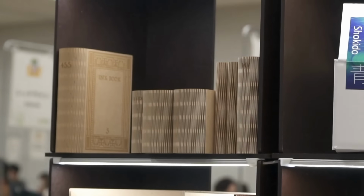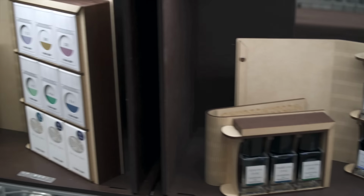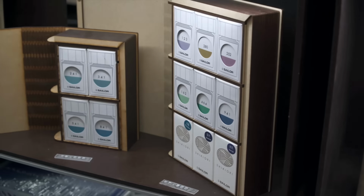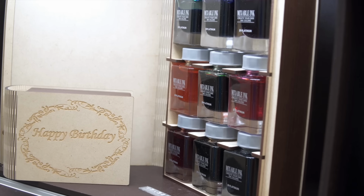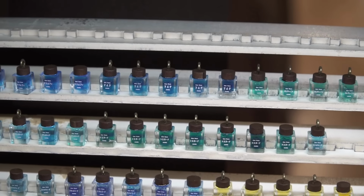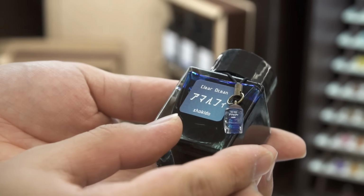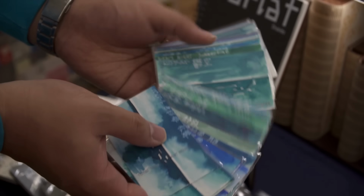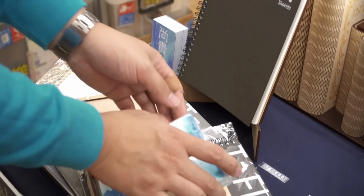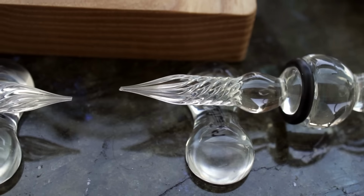Here's some books for the Iroshizuku small bottles and the Sailor Ink Studio inks, and platinum mixable inks. And he has these little charms to put on his own specialty bottles of ink. And he even has boxes that will hold ink swatch cards that are the size of business cards.